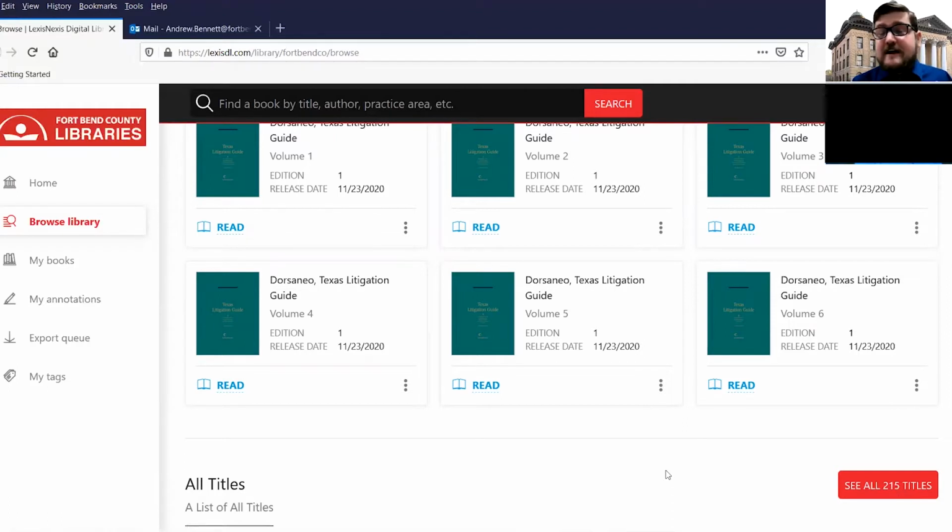Wow. The advantage of that is that you can check it out one volume at a time, so you don't have to check out the entire 26 volumes, one, because it's huge, but two, because you don't want to prevent somebody else from getting volume 18 because you've got the whole thing checked out.